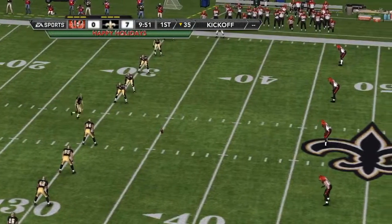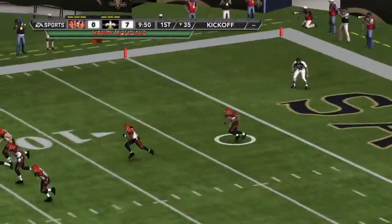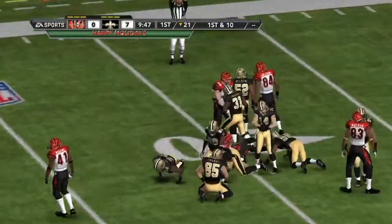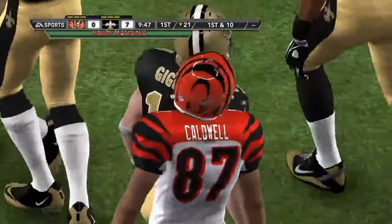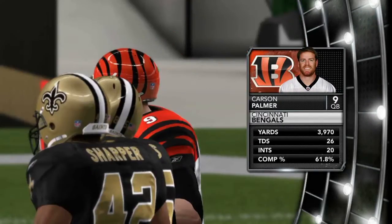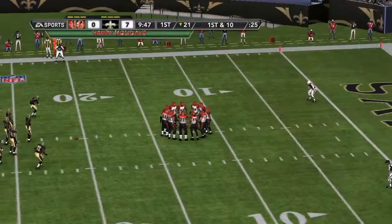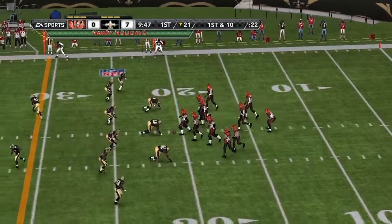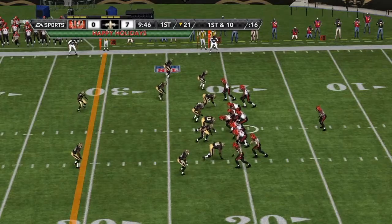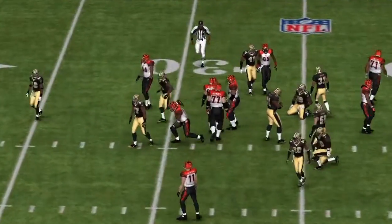New Orleans gets ready to kick it away. Caldwell is back to receive the kick. Taken from the 3-yard line. He makes it out to about the 21-yard line. Dunbar was there for the stop. The offense will start at the 21-yard line. And we'll have a first down and 10. Inside give. And the tackle was made by Alex Brown.